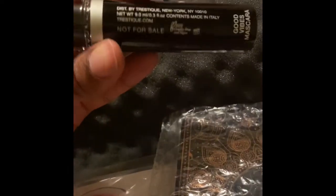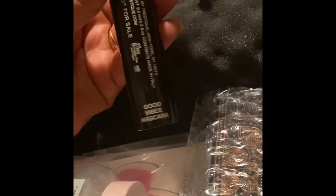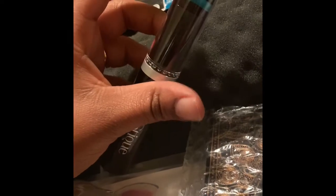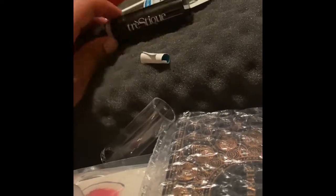But I also received this mascara. Trestique, I think that's how you pronounce it. I've never heard of this brand. But yeah, it's cruelty-free and vegan. And then at the top of this mascara is an actual eyelash curler. My eyes are huge, so obviously this will not work for me because this is literally the size of my finger. I don't know if this would work for anybody, to tell you the truth. You would literally have to just do everything individually. But I think that's pretty cool. And it's a black mascara. It smells like chemicals, but then again, all mascaras smell like chemicals.